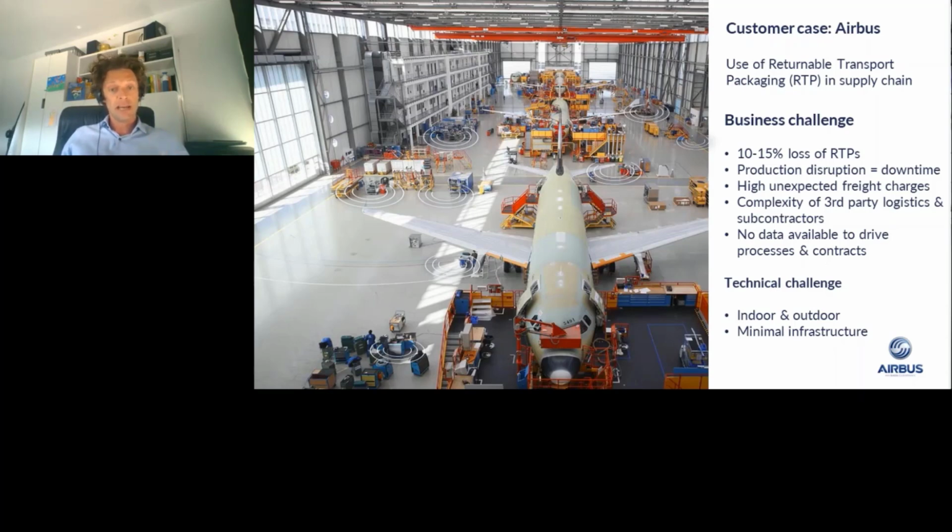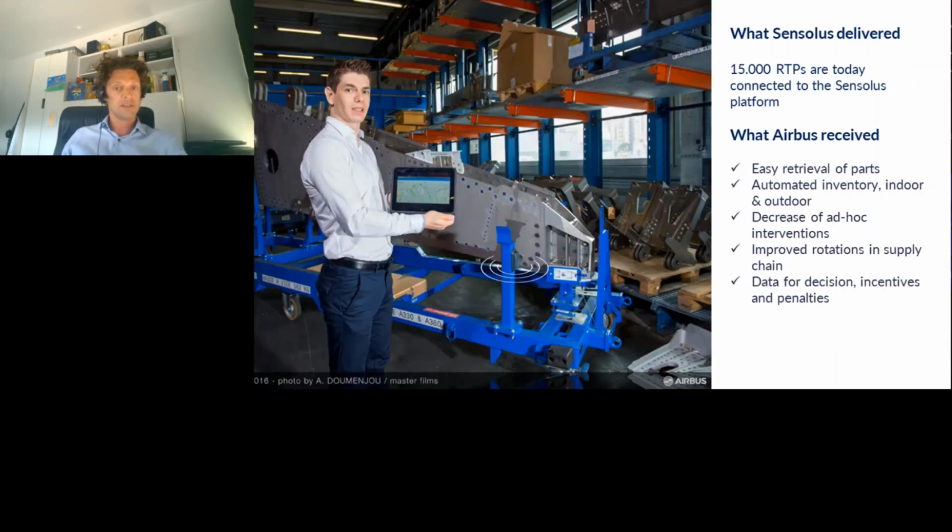When we look at it, they had no data to make decisions. They had no data to drive processes. And there is an additional complexity here. It's a technical challenge. They want indoor and outdoor accurate positioning and infrastructure that's actually something they don't want. So what did we deliver? Today, we have more than 15,000 of those assets connected. And it's typically, like you can see in the picture, with a sensor on top of it. So what do they get? Easy retrieval. They get fully automated inventory at any time, indoor and outdoor. They could decrease all ad hoc interventions. And in the end, it allowed them to improve their daily processes in the supply chain. So we gave them data to make decisions, data also to do incentives and penalties with their stakeholders.